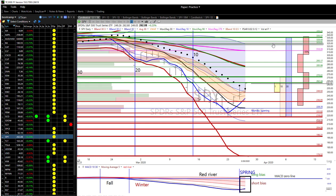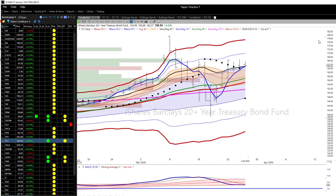So this thing could really go. In fact, the MACD histogram went from winter now into the spring, and at minus 42 on the index. Lots of room to go. Fair value's 312. So we've got a price ladder of things that we want to buy on the way up. That's our target. This is the breakout from the previous swing high at 335, doing good.